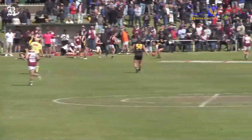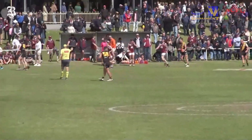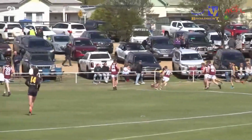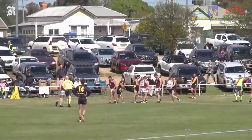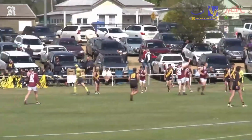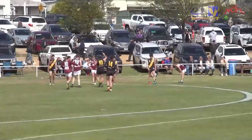Veering, he'll give 120% today, but unfortunately it's holding the ball. Tried to handball with his foot then. Barthy's got the kick. He's kicked it forward to Ned. Ned hasn't marked. He's trying to gather, but he can't quite. It's going to go out of bounds here. Sea Lake's forward 50.